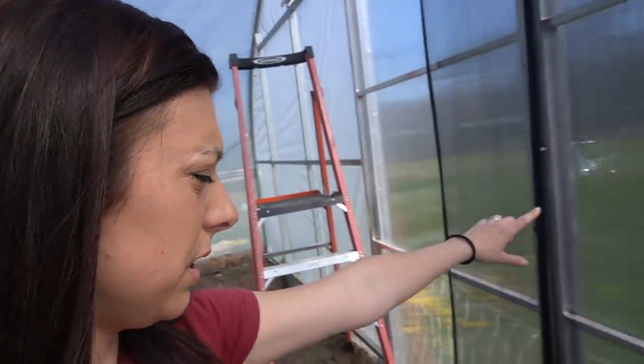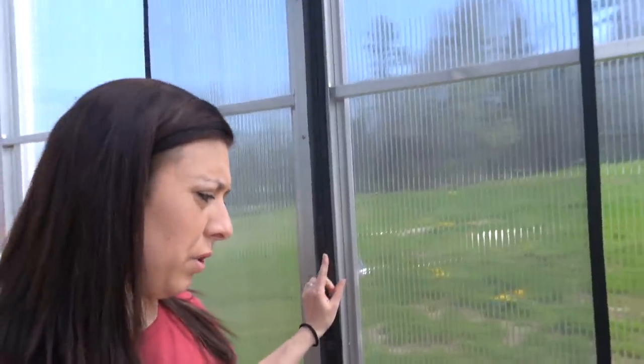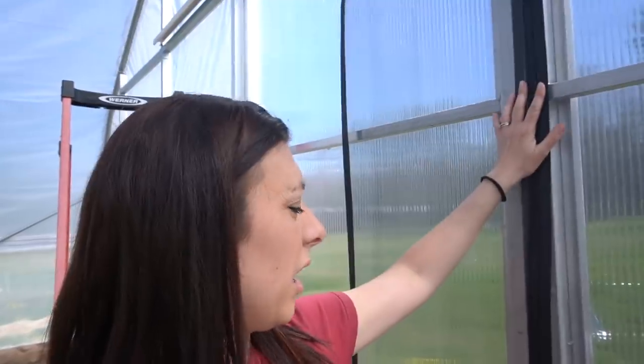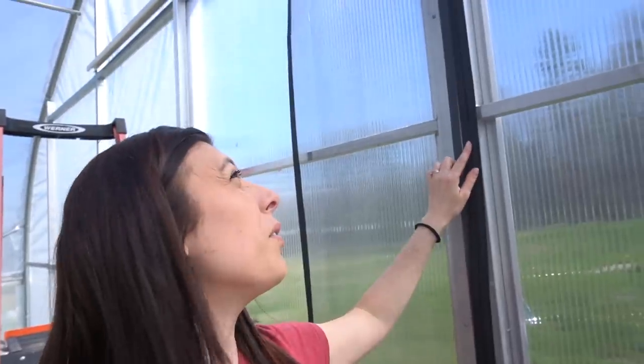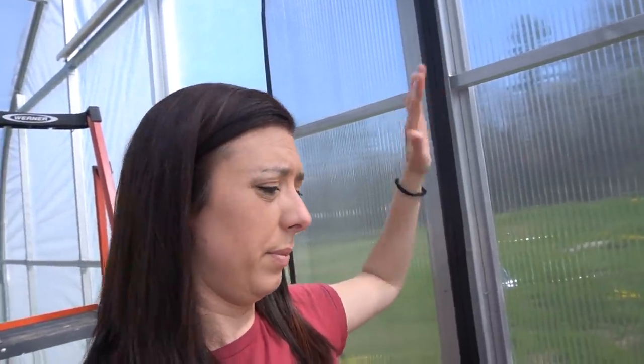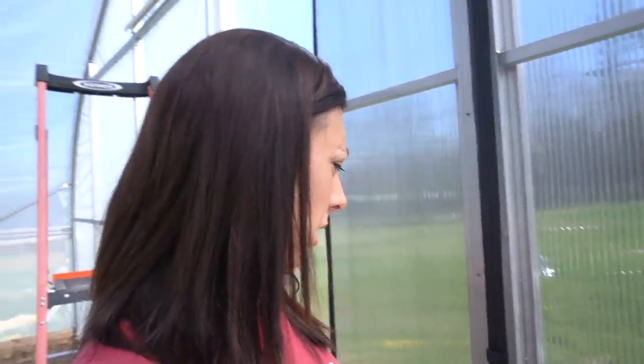So I purchased these. They're the magnetic screens that you can put on your doors. It's not super wide, but this is the widest I could find for the length here. So it works pretty good. I'm gonna go ahead and install one on the other side, but I also have ordered a custom one, but it takes a little bit longer to come. So it will be the whole length of the door opening.